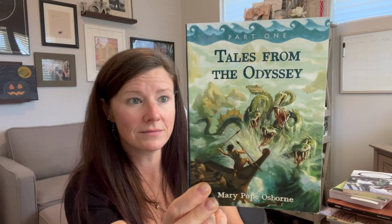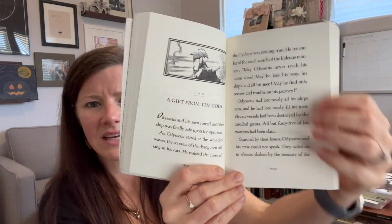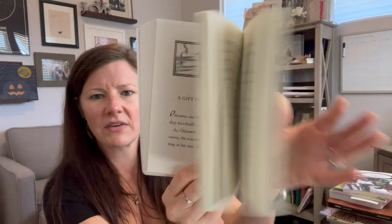So the first 2 I got are for our ancient history stream we're doing with Story of the World. These are add-on literature reads. We'll do this in term 2, and then the first half of term 3 we'll be reading these. We got Mary Pope Osborne's Tales from the Odyssey Part 1, and it just follows Odysseus. There's not really any illustrations in here, but there's one at the front of the chapter. It seems like a thick book, but it's big print and a super fast read.